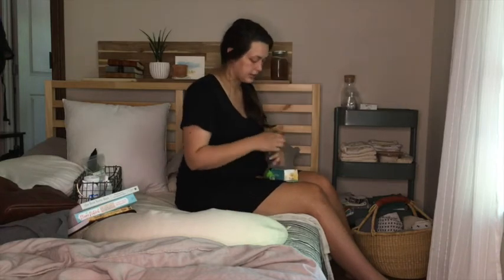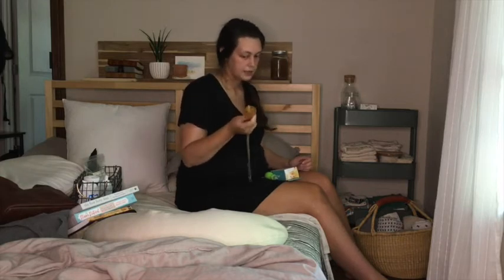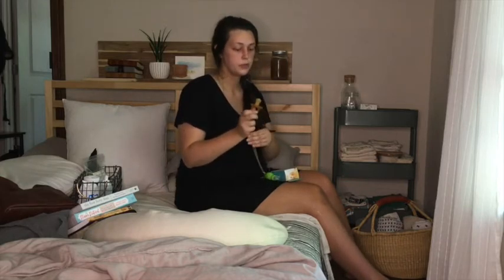These are all little goodies. This is actually Timothy's, we call it a Nook, pacifier. He calls it his goon.